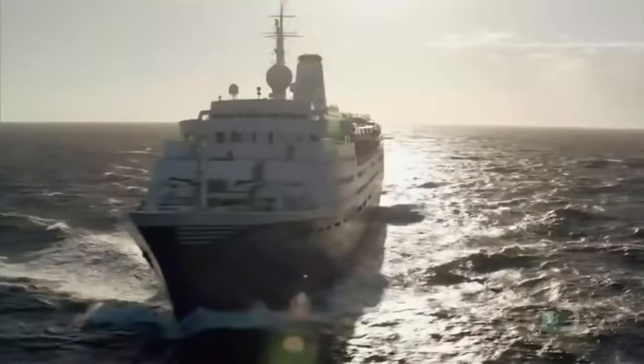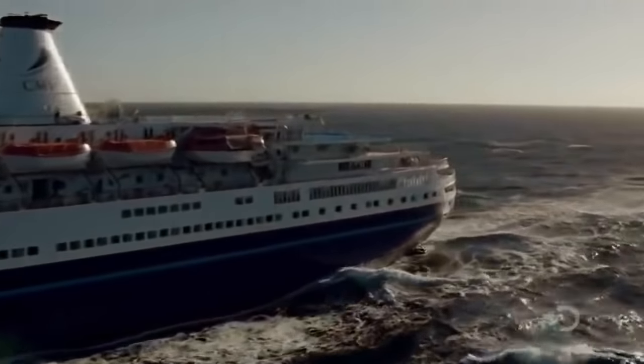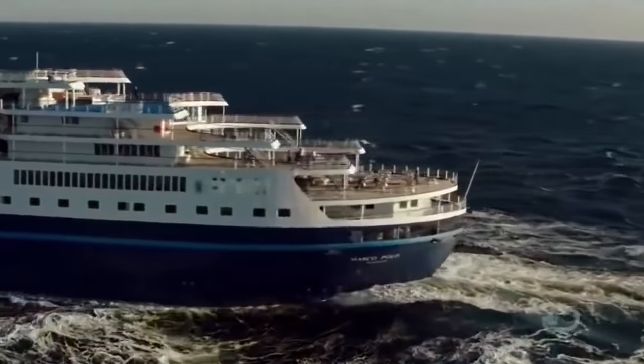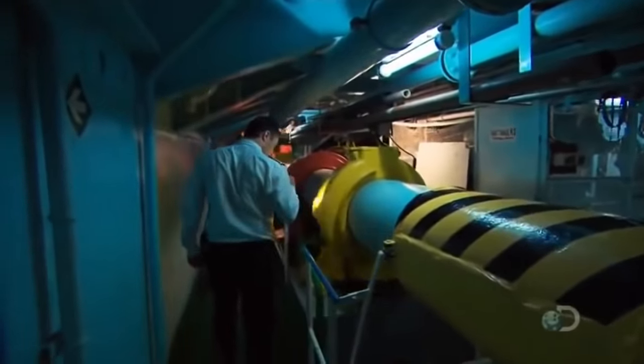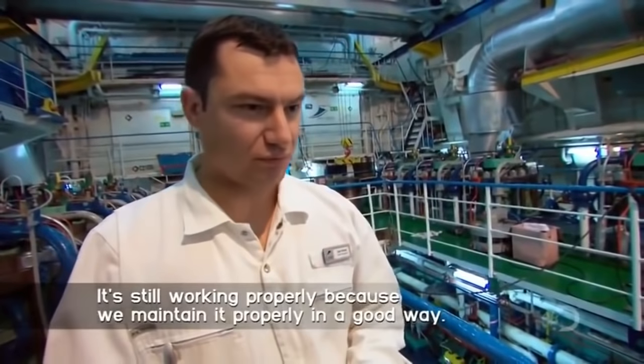Polo's engines power her through the seas at a top speed of 17 and a half knots, or 32 kilometers per hour. But those half-century-old engines require special care. That's the job of chief engineer Ion Ritzia. "Still working properly because we maintain properly in a good way."